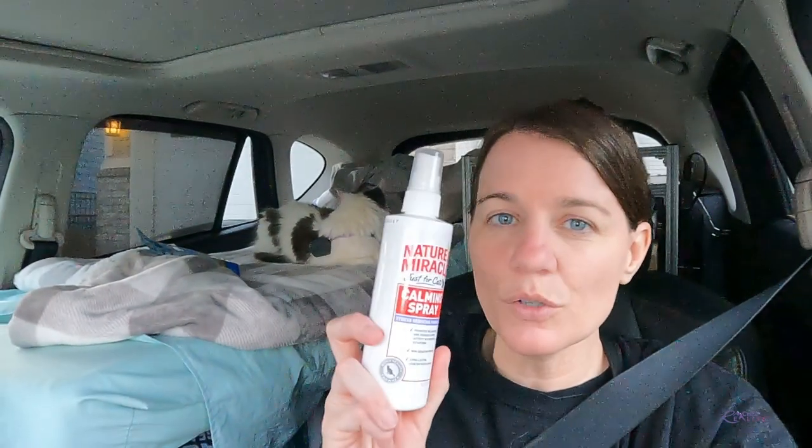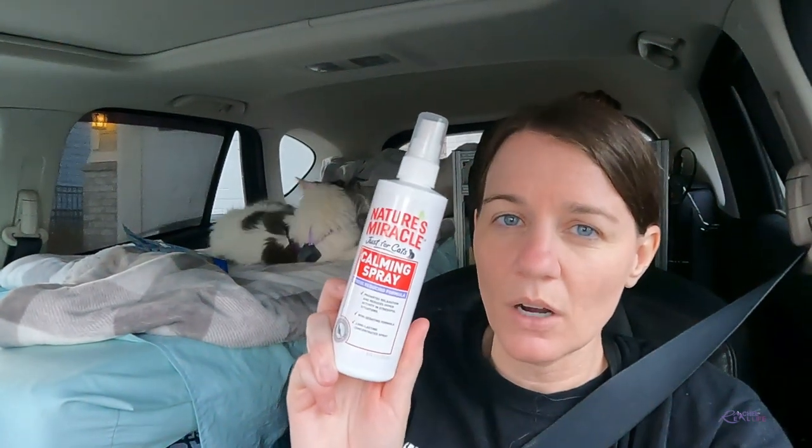Then earlier this week, we did a test run and slept in the car. That was not a restful night's sleep at all. We only lasted 2 hours because she just kept walking and walking and walking around. But she would sit down and stuff like she is right now. So I think that's kind of why she is somewhat calm, because we were in here a couple hours the other night. And then I also spray some of this before we get in the car.